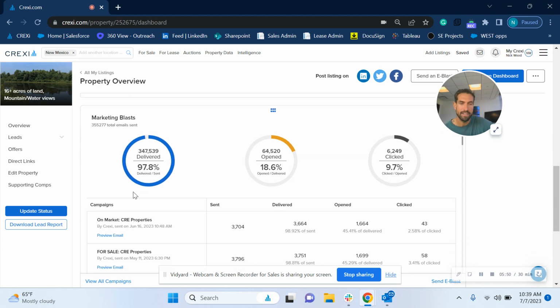So this marketing blast section, we are tracking everyone on Crexi. So I know how you guys, you've seen this before. If you go on Amazon, if you go on Instagram, it's going to show you things that you've looked at. If you looked at a pair of golf shoes, it's going to show you those shoes. If you looked at a dress, you go on Instagram, you get an ad for that dress. It's just, they track everything you do, right? That's called AI or machine learning. We do the same thing, but for commercial real estate.